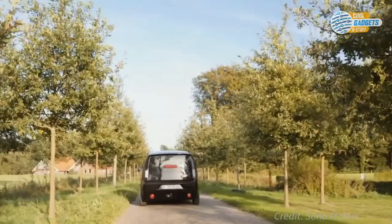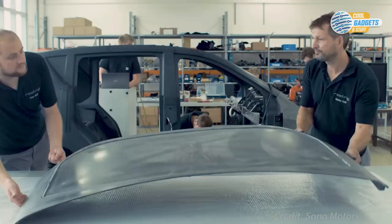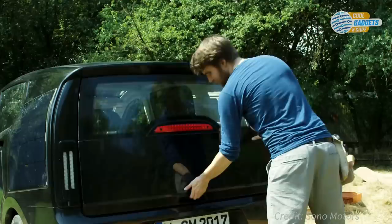The car will be sold in the European markets for about 25,000 euros. The first production prototype will be unveiled this year, and the start of production is planned for 2021. The Scion is a family-friendly all-rounder. 5 doors, 5 seats, and a large trunk make for plenty of space.